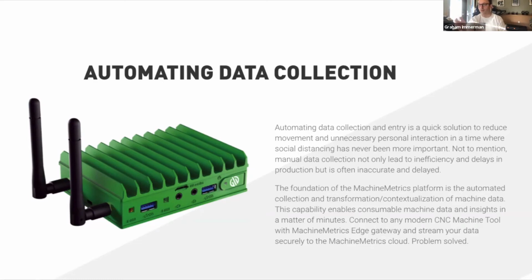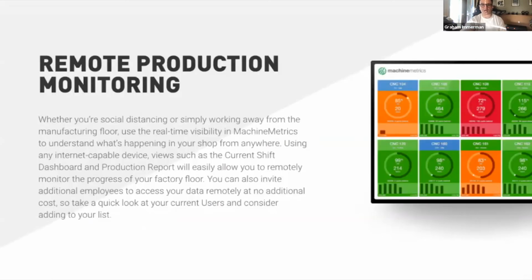So our platform enables any manufacturer to automatically collect that data from those manufacturing equipment, categorize downtime events, and automate workflows and triggers around that machine data. So just like that, you've removed a manual process that is not only inaccurate, but delayed, and you've automated it. So now that data collection is available, you can monitor your production from anywhere.